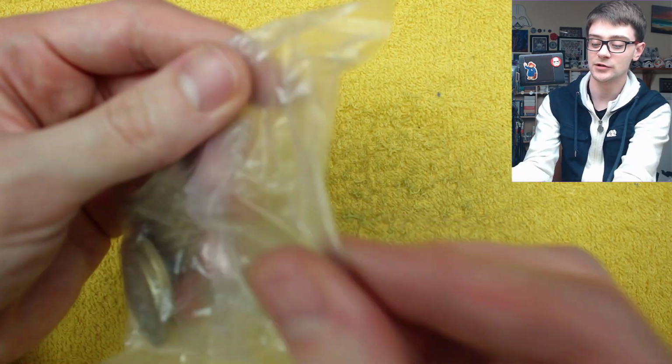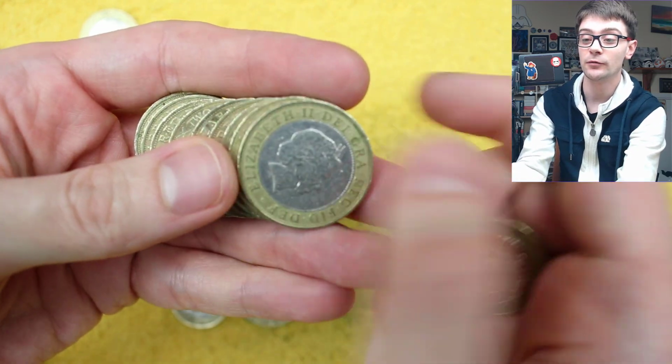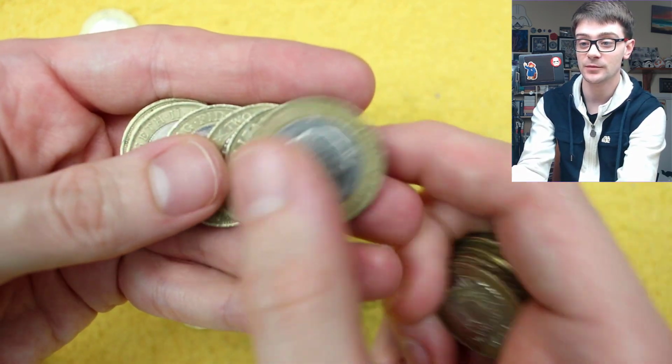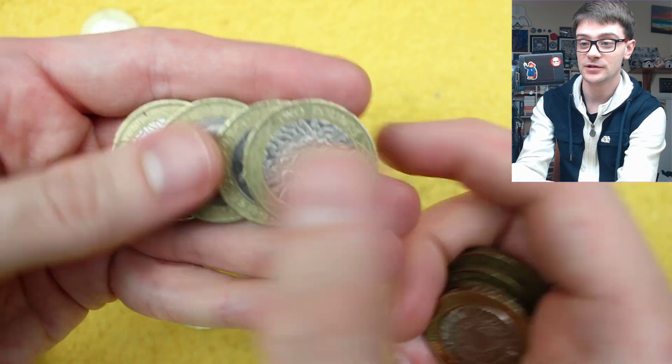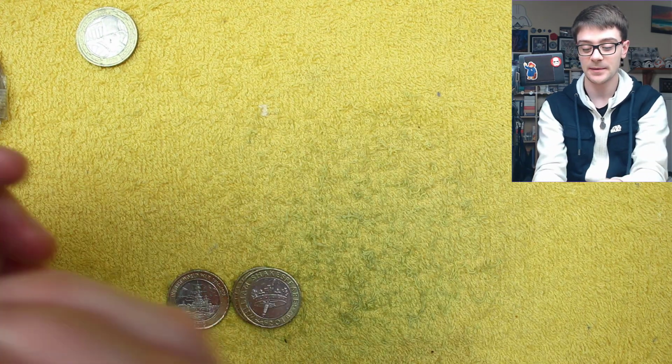Maybe they took a bit longer to process. It's the first time the UK's ever made, well, the Royal Mint's ever made for the UK a domed coin, which is quite exciting. So look forward to that arriving and making the video on that. God, that was a case of the diddlies on that bag, wasn't it?